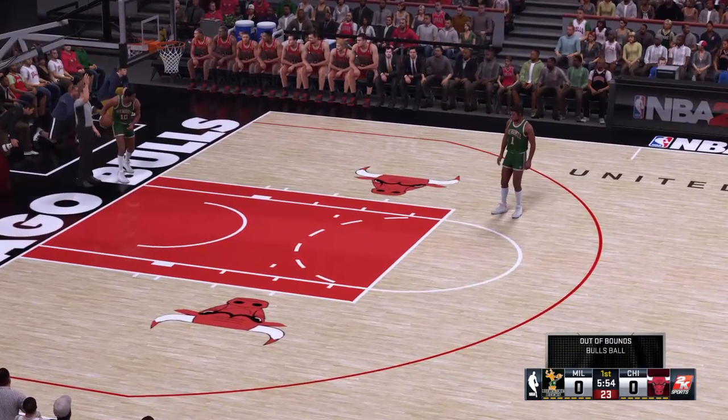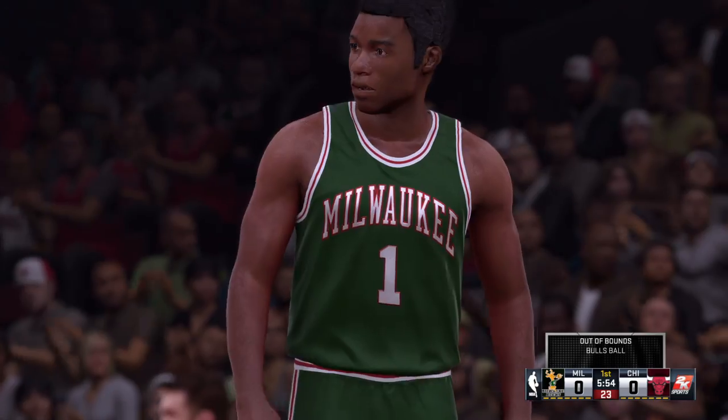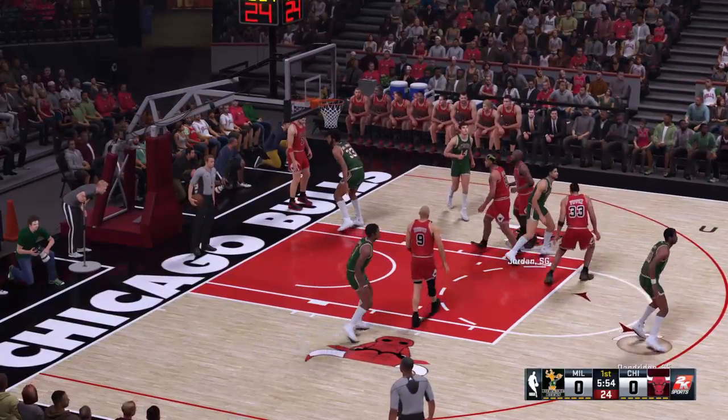And it's going to be out of bounds. The Bulls will take it. That is just a careless turnover. You've got to be smarter in those exchanges.